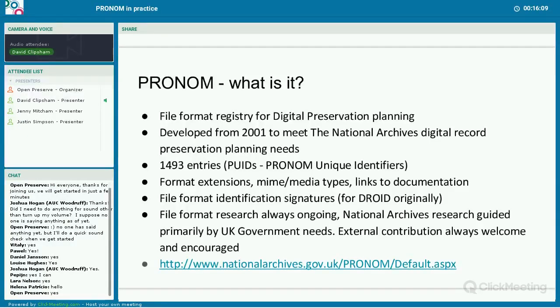So these signatures, they were developed originally for Droid, but they are used in other tools. So Siegfried, for example, which is embedded within Archivematica, uses PRONOM, as does FIDO, and other tools that are also out there.